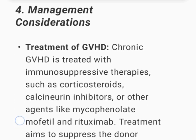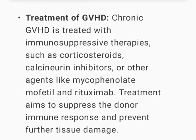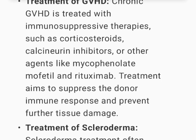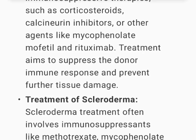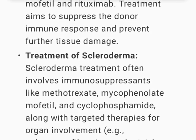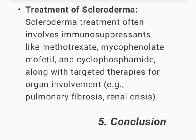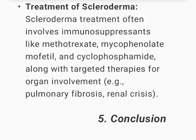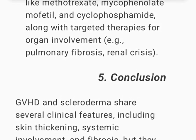4. Management considerations. Treatment of GVHD. Chronic GVHD is treated with immunosuppressive therapies, such as corticosteroids, calcineurin inhibitors, or other agents like mycophenolate mofetil and rituximab. Treatment aims to suppress the donor immune response and prevent further tissue damage. Treatment of scleroderma. Scleroderma treatment often involves immunosuppressants like methotrexate, mycophenolate mofetil, and cyclophosphamide, along with targeted therapies for organ involvement, e.g., pulmonary fibrosis, renal crisis.